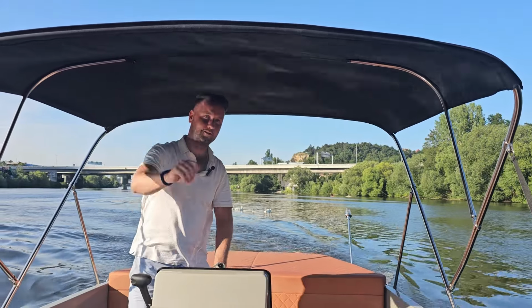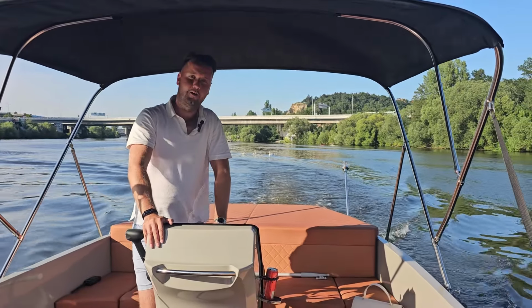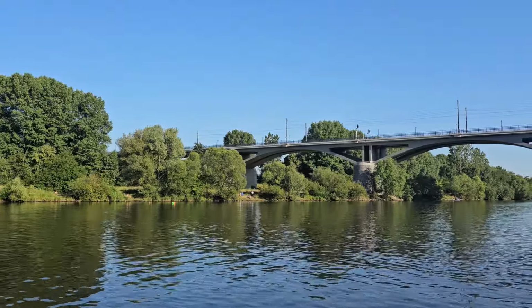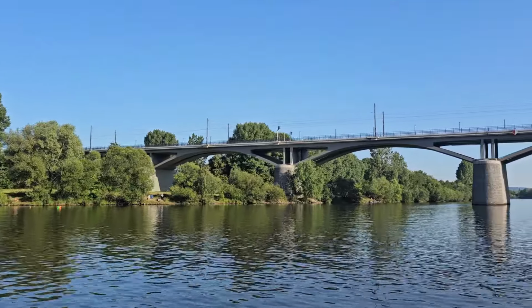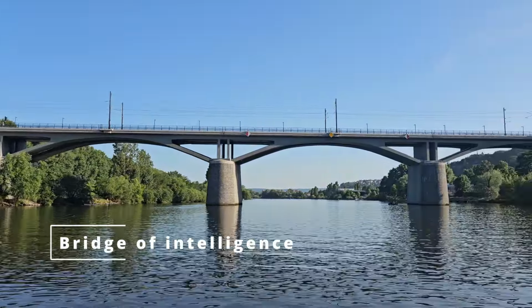And now we're going to go further south, and we'll see the Bridge of Political Prisoners, because it was built by political prisoners in the 1950s. Actually, it's called the Bridge of the Intelligentsia, because the political prisoners were mostly the intelligentsia.